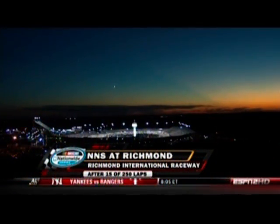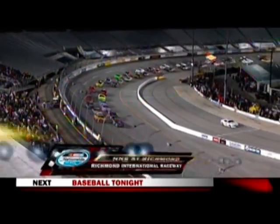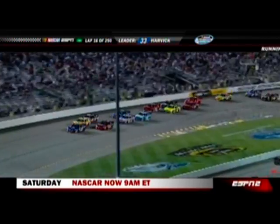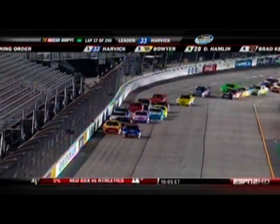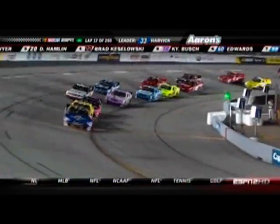What a view here at Richmond after 15 laps, just about ready to end our first caution. Mike Bliss got the lucky dog, but he has pulled it behind the wall, as did Derek Cope. And we're back to green flag racing with Harvick, Boyer, Hamlin, Keselowski. It looks like Boyer's got a run on the outside. Harvick didn't give him much room there off of turn 2. Harvick's going to try it again. Now he thinks better of it, pulls in behind.